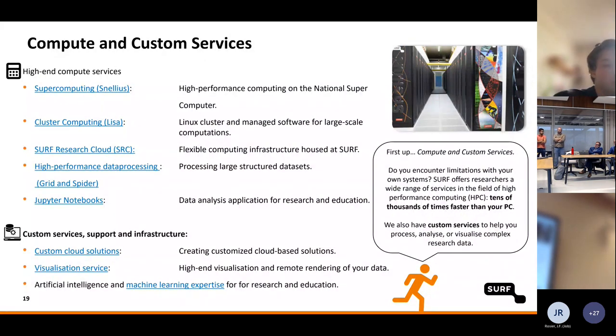I'll focus on this a bit more, because I think it's important for this community, the compute services. So Snellius is the new supercomputer. That's, I think, the most famous one at SURF. But we also have Lisa, and that's a large-scale cluster. And a very popular solution for researchers is the Research Cloud, because it provides you with a very flexible environment where you can do your computations in terms of a virtual machine you can start on the cloud. And the back end can be different kinds of cloud providers, like HPC cloud at SURF, but also the public cloud. And Martin will tell more about that, I think, later. So looking forward to that.